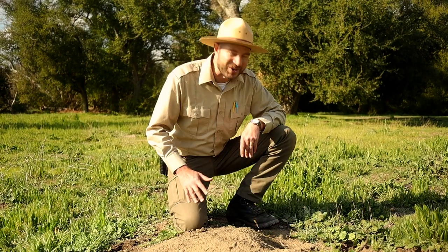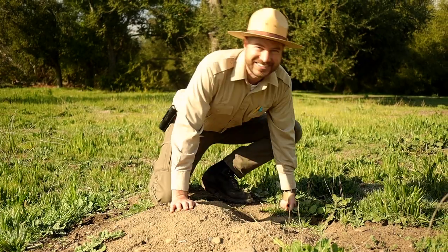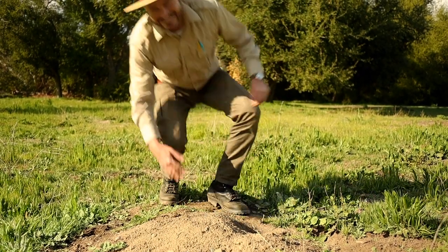I wonder if our friend Pearl the squirrel is home. Oh, Pearl! Maybe she's back at the ranger station.